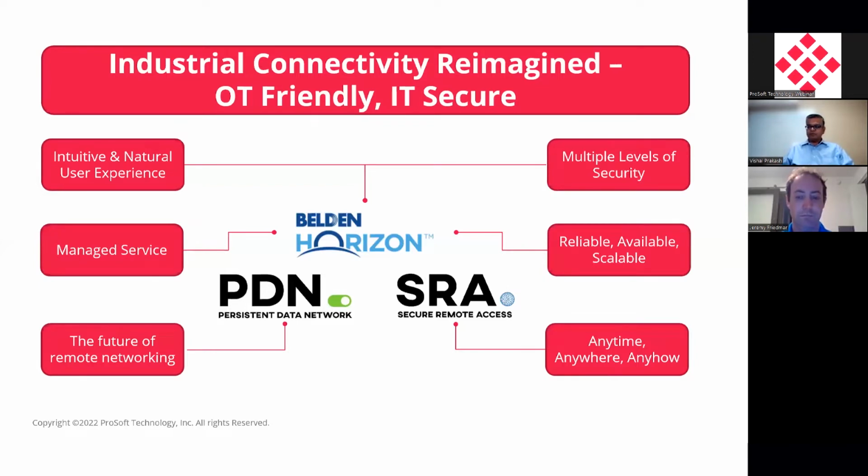Now, Belden Horizon is a platform that allows you to manage this connectivity, and there are different types of connectivity. The 2 main ones that we focus on are, first, on-demand, where you can connect anytime, anywhere, but it is always for a specific reason. So you're connecting to do a very specific task. You would accomplish the task and then disconnect. That's secure remote access, or SRA.